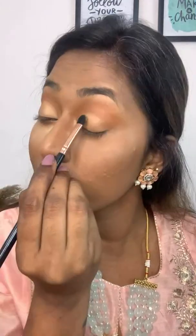So the reason that I use the concealer underneath is because I want to make this portion of the eyes pop. So I just created a tacky base. You can also use an eyeshadow primer if you want.